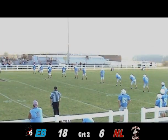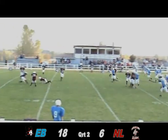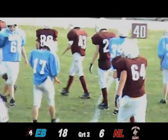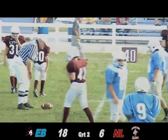EB kicking off. Wind's not much of a factor. Wind's out of the south here, running east to west. The kick's a squib down through the middle. It was cut. Oops. North Linn runner had his knee down and took possession of the ball. They'll take over with 16 seconds left in the half.